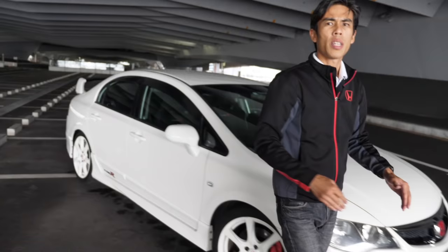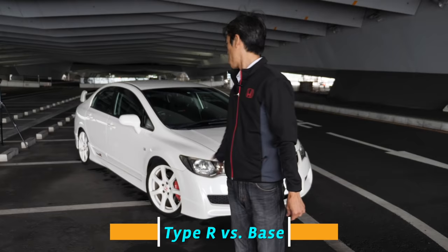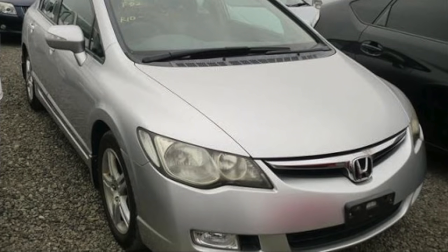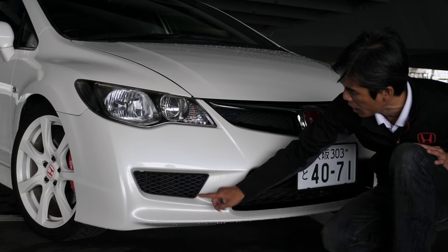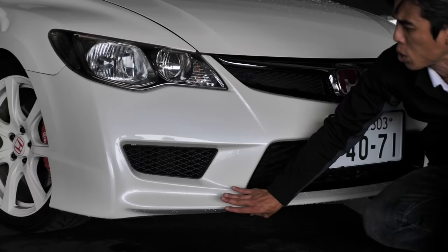Now, at first glance, if it didn't have the rear wing, you'll be forgiven thinking that this is just a normal Honda Civic. But if you look carefully, the front bumper angle is different from the standard model. The standard model kind of goes this way, and it has a more purposeful aerodynamic shape here to mimic a front spoiler. So it's kind of integrated instead of a paste-on like compared to the previous models.